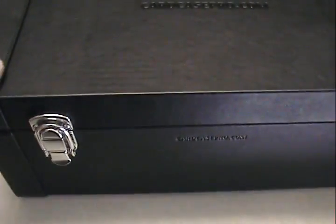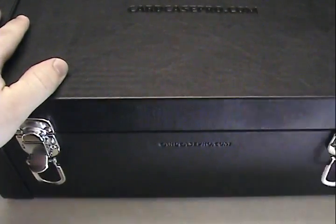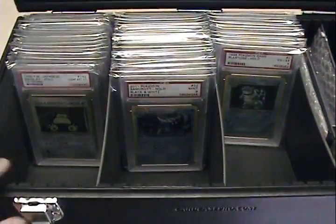I've got a nice big old box of PSA cards. I actually just had this case come in yesterday, and I do plan on doing a review of it sometime in the future. So stick around for that. It'll probably be up within the next week or two.